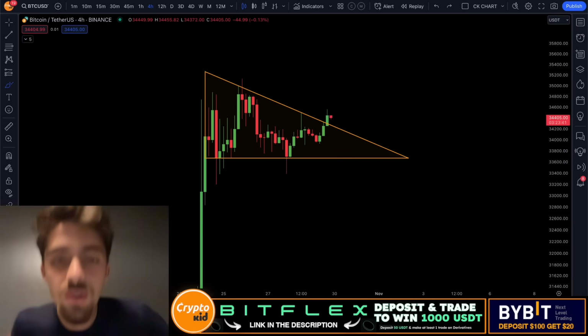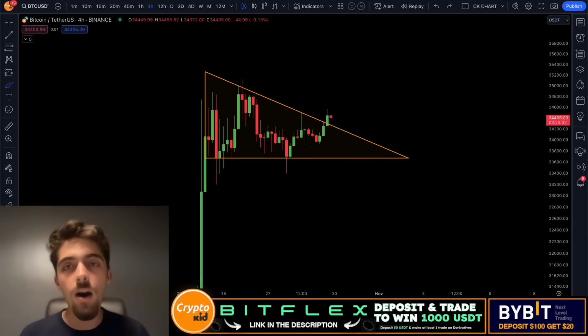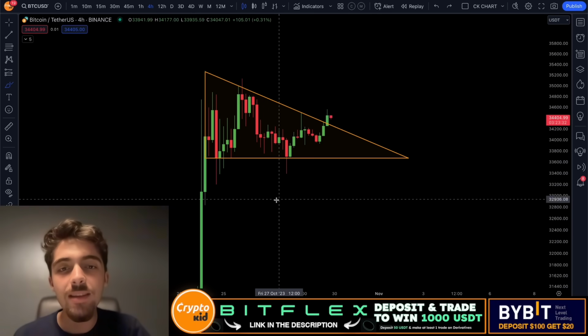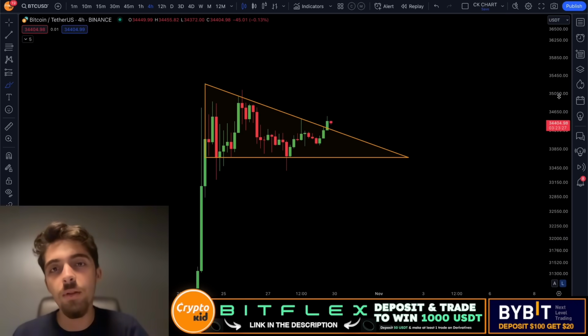Now, let's jump into the price of Bitcoin because we're sitting at $34,400. Now, what's going to happen next? And why are we not seeing a full-fledged breakout here? Or could we pump higher in the next couple of hours?